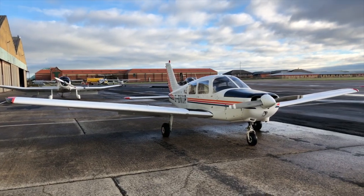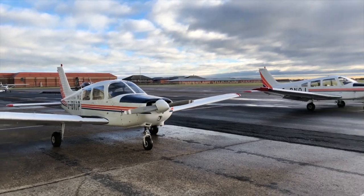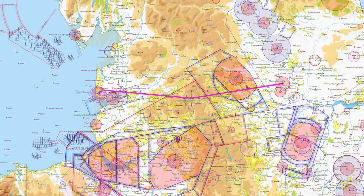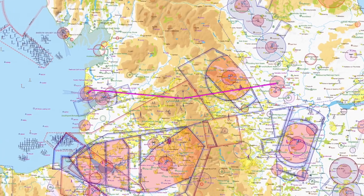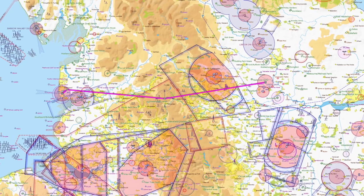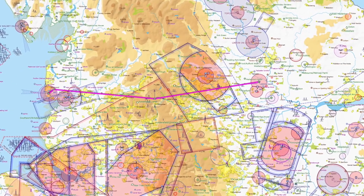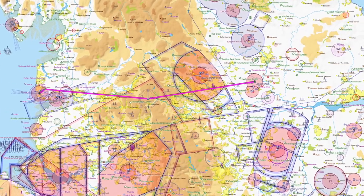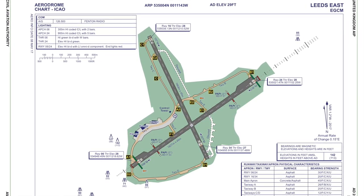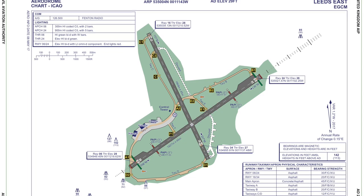Leeds East is another of these airfields which I've always wanted to visit, yet I've just never got round to it. It used to be an RAF base called Church Fenton, and it's just ever so slightly north of Sherburn. There's a couple of ways you could get there, but I decided to go direct, Pole Hill VOR, and then direct to Leeds East. And Leeds Bradford Airfield are usually very accommodating and they'll let you through their airspace no issue. There's two rather large runways at Leeds East, and a nice ex-military control tower.